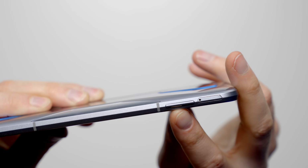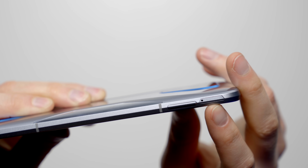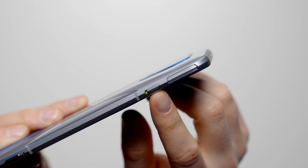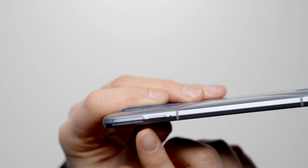Over on this side of the device is where you'll find your volume rocker as well as your SIM card tray. The other side is a bit more interesting. It's got a dedicated switch to launch into a game mode. And it also, of course, has those shoulder buttons that are recessed. The power switch is up here. Now, this is an enormous phone.